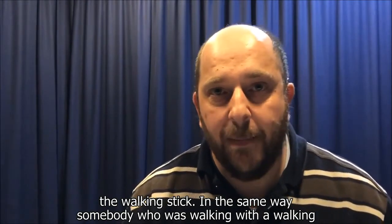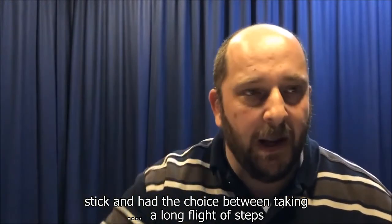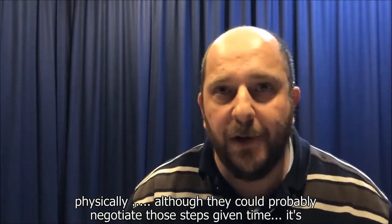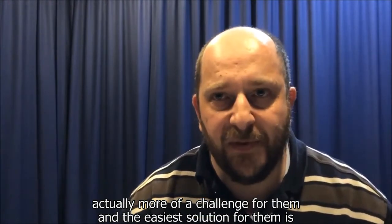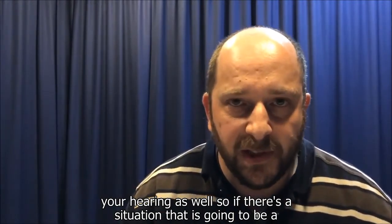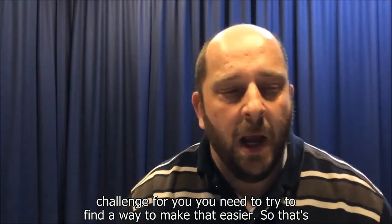In the same way, somebody who was walking with a walking stick and had the choice between taking a long flight of steps or an elevator is obviously going to choose the elevator, because although they could probably negotiate those steps given time, it's actually more of a challenge for them. The easier solution is to take the lift. You need to think of the same thing with your hearing as well. So if there's a situation that is going to be a challenge for you, you need to try to find a way to make that easier.